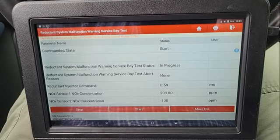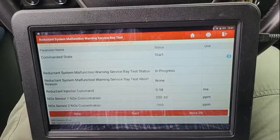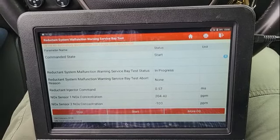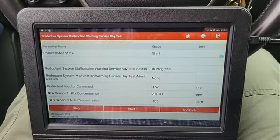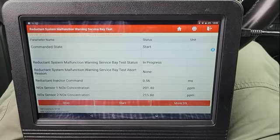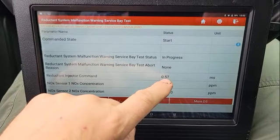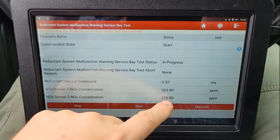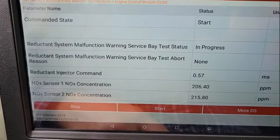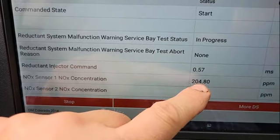It's been about 10 minutes so far. Okay, now I just noticed it's still injecting DEF, and sensor number 2 is showing a higher reading than the first sensor. That should be a reduction number there. It should be less than that first sensor.